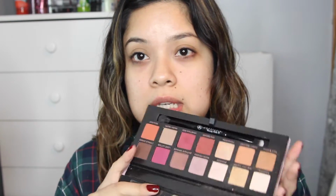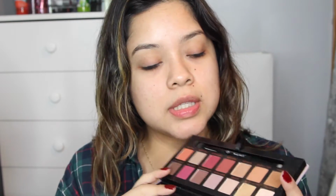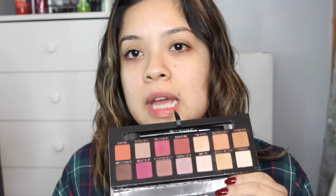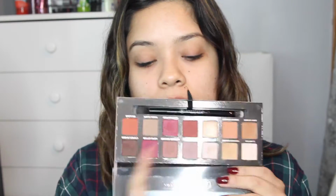I definitely feel a lot better, so I wanted to film, and this video is going to be showing you a look using my Modern Renaissance palette, which I purchased a while back. As you can see, I've used just this little quad right here, so just the oranges. I am going to incorporate maybe some of the pinks, but I feel like I am going to stay in this little area today because I kind of want to do an orangey look.